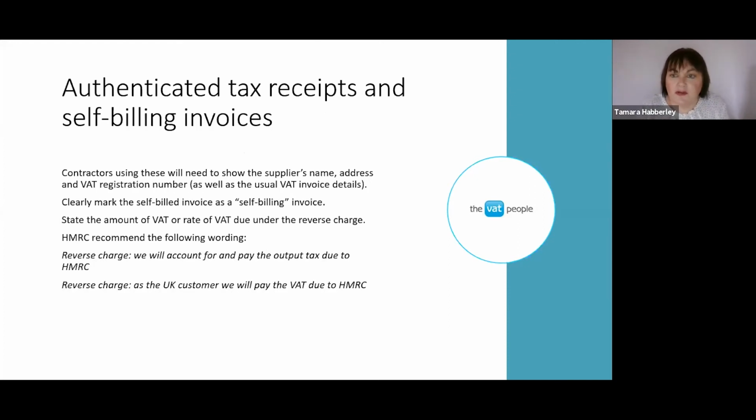This will also change procedures like authenticated tax receipts and self-billing, which in the building sector are quite prevalent, because authenticated tax receipts and self-billing invoices give the customer an ability to have control over the supplier, over how much they're paying, when they pay, etc. If you're using self-billing invoicing or authenticated receipts, you'll need to show the supplier's name, address, and VAT registration number as usual, and the usual VAT invoice details. For self-billed invoices, you'll have to, as usual, clearly mark it as a self-billed invoice and show the amount of VAT or the rate of VAT due under the reverse charge.